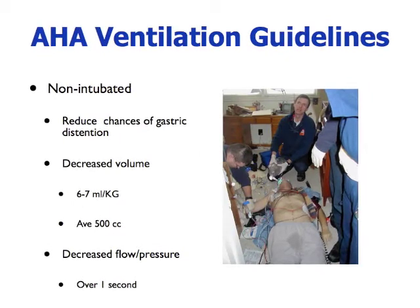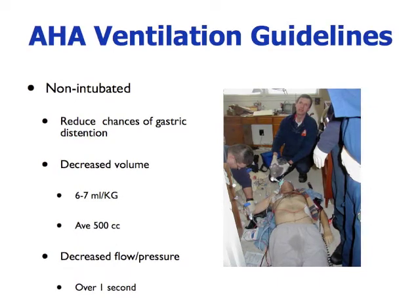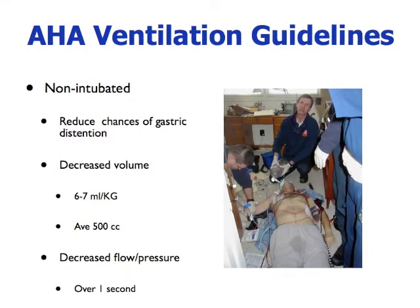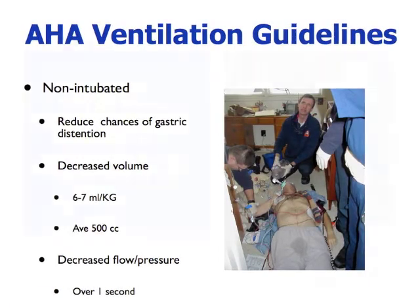Since 2005, AHA guidelines call for ventilation volumes to be limited to 6 to 7 milliliters per kilogram, and that ventilations be given over 1 second to decrease airway pressure, and the rate be reduced to only 10 times per minute.